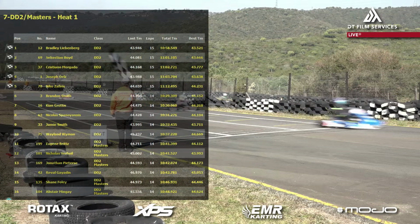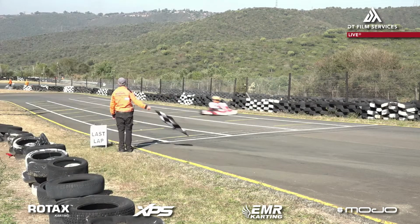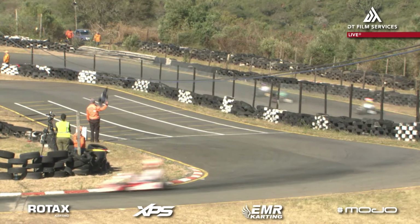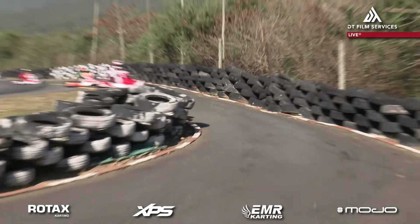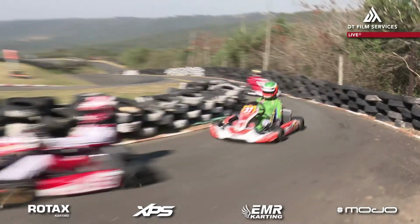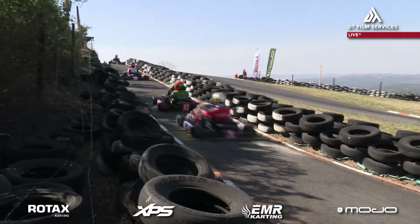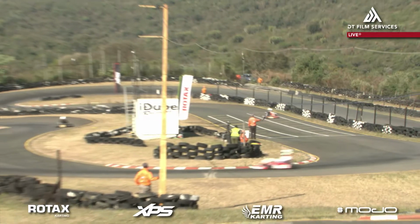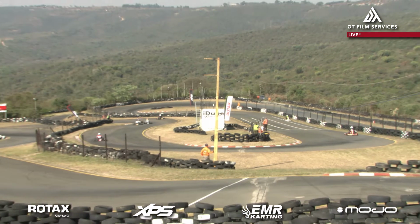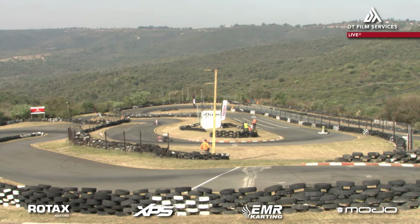So we're on the last lap. Checker flag goes out there. Brad Liebenberg, 2.5 seconds up on Sebastian Boyd, takes the win. Cristiano will finish in third place. He, as I say, the world champion, will not be happy with the way the kart delivered for him. There's the Masters all congratulating each other as they roll back in.